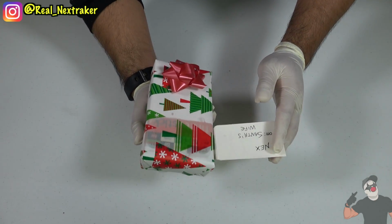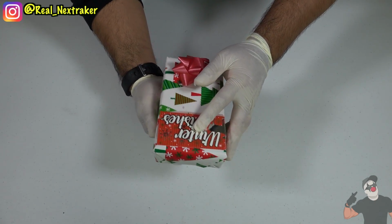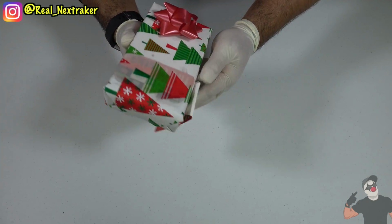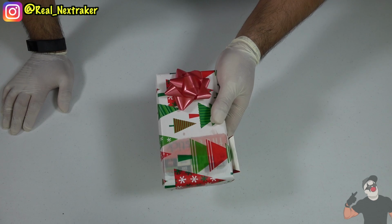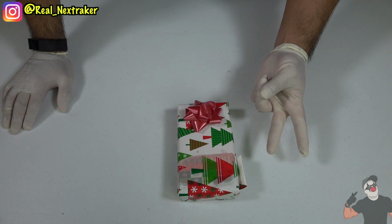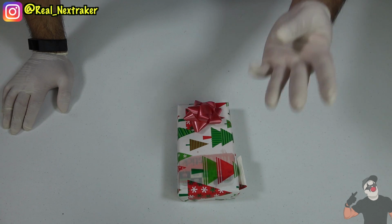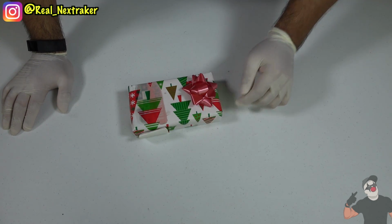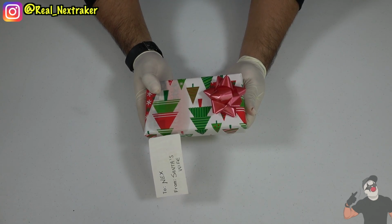So now that I know what I'm getting for Christmas, I'm gonna close this up, cover my tracks, and now I can move on to my next gift. So basically, if I'm getting 5 presents for Christmas, I now know what I'm getting. Socks, a MacBook, an Xbox controller, FIFA 19, and a Fire stick. Pretty awesome, huh? Alright, let's open this up and see if we were right.